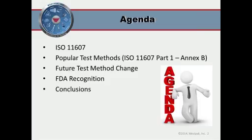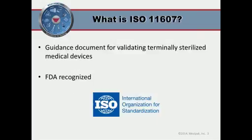So let's go on to the next slide. So let's talk about what is ISO 11607 for people who aren't familiar with it. Like Herb mentioned, it is a guidance document for validating terminally sterilized medical devices, and FDA recognizes it. If you're wondering what ISO stands for, it is the International Organization for Standardization. Herb, do you want to give us a perspective of ISO 11607?